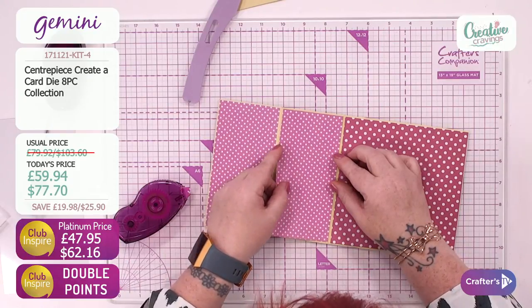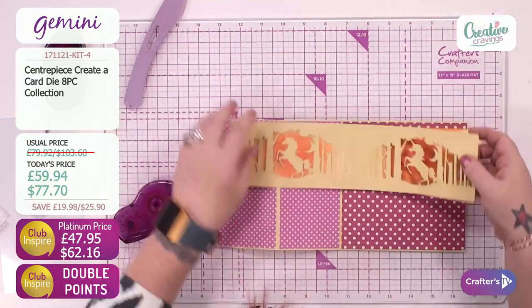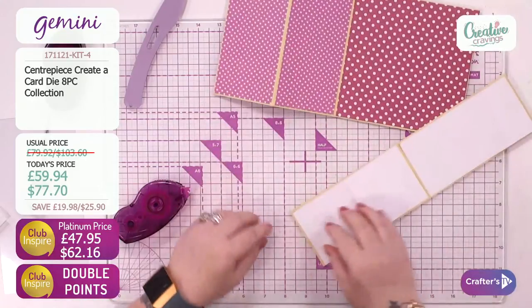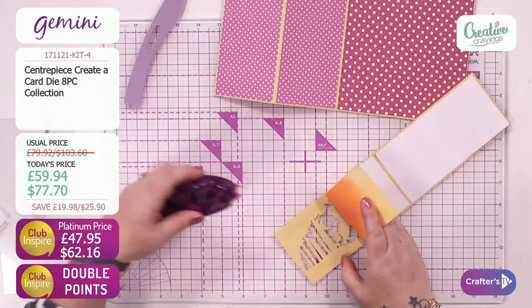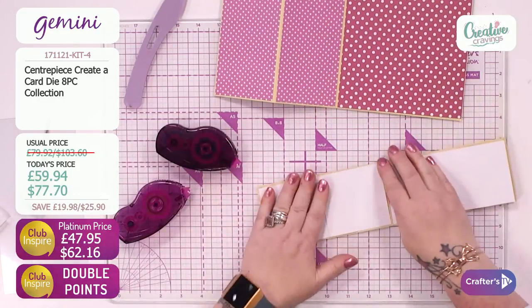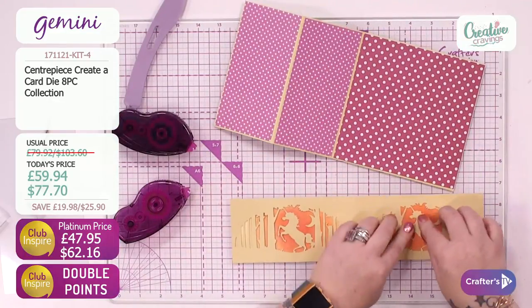And then, again, I've backed mine with a bit of coloured paper, but you could back yours with vellum or acetate. You could make them into shaker cards. The possibilities are endless.